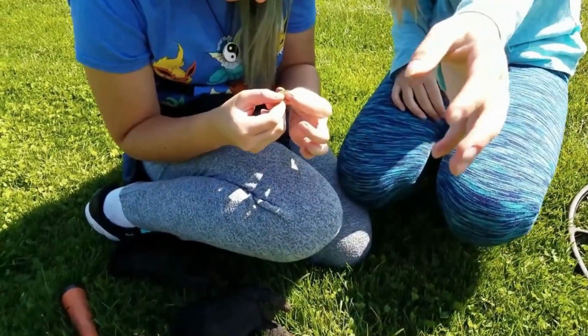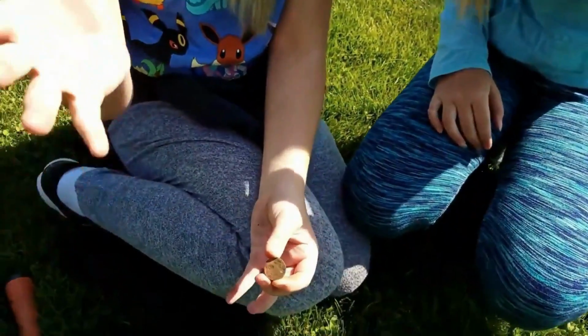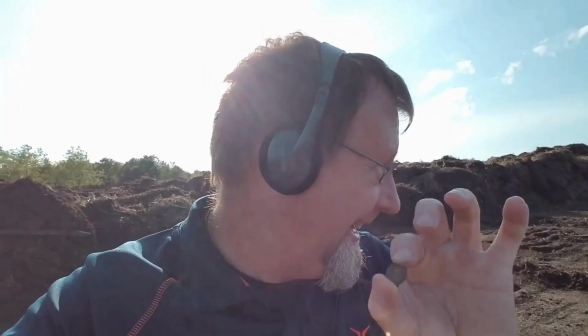Cassie found something here. It's the size of a nickel. Buffalo nickel. Give me the fufu juice. Oh! I gotta keep digging some more here. Let's see what else we can get.